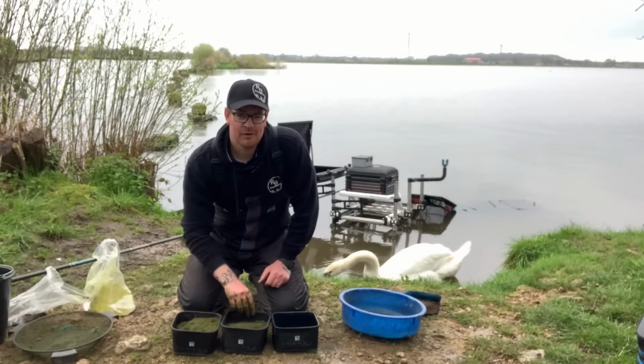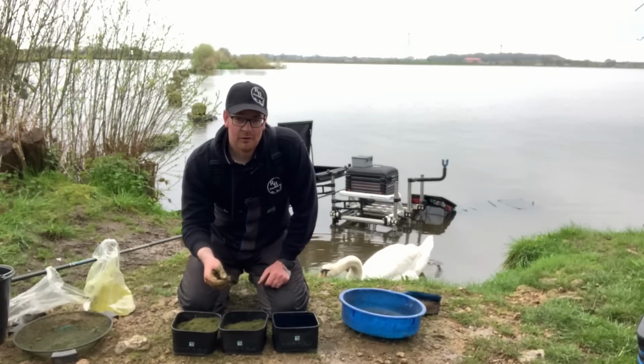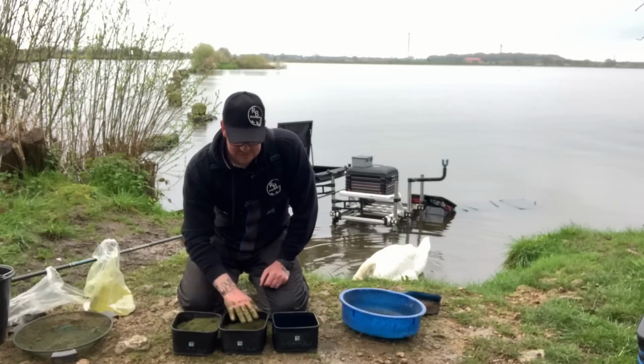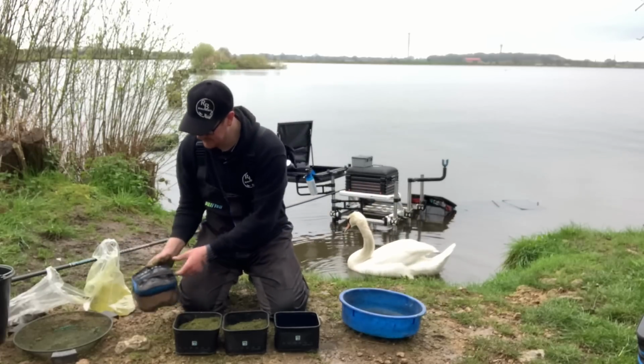I'll put 5 or 6 of them out onto a line, and then I can use that to start fishing with. If then I need to add particle, or I need to remove particle, I can then start another mix in a different tub with less particles in it. I don't want to sit there all day picking maggots and casters out of a ground bait mix. So that's them. And you've got your pellets.